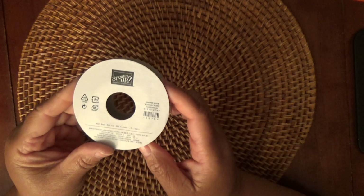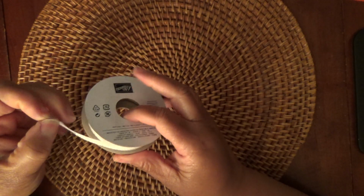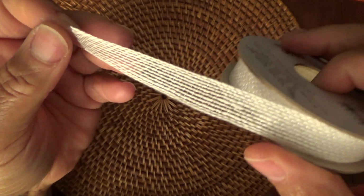And then I picked up this really pretty Whisper White ribbon. Stampin' Up! has the prettiest ribbon. Look at that. It's really nice. Can't wait to use that on a project.